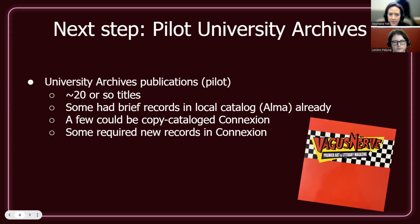Some have brief records in our local catalog, but many were completely uncataloged titles. I was able to identify a few record matches in OCLC Connexion, and the rest required original cataloging. From there, the cataloging process was pretty typical for serials, while making sure to add the Library of Congress call numbers to the records. Doing a mini pilot project was a good place to start to figure out a manageable workflow between special collections and discovery services and back.